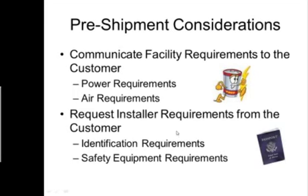The second form that we use is the installer requirement form. This is a form we send out and ask the customer to fill out and send back to us. This includes items like what identification will we need to get on site. Do we need a passport? Do we need something more than a passport? Is there any safety equipment that is required for us to bring? Steel-toed boots, safety glasses, and so on. Hearing protection is another example.